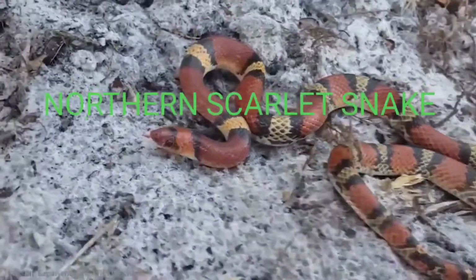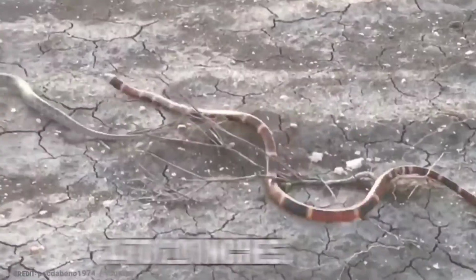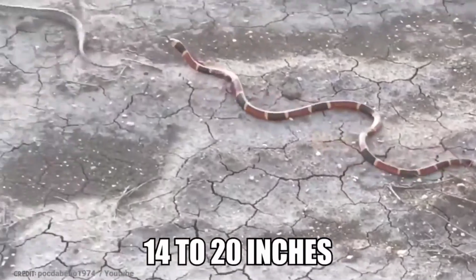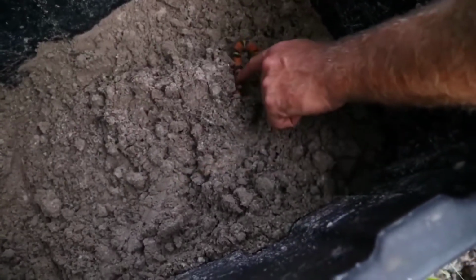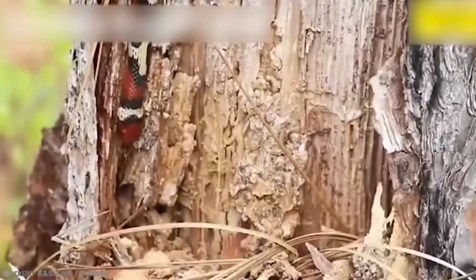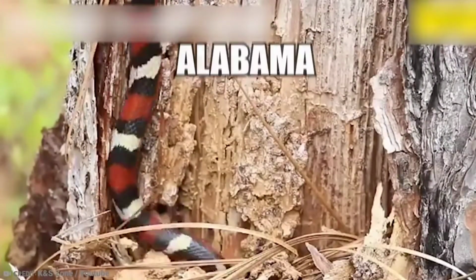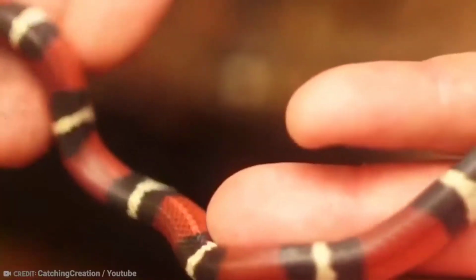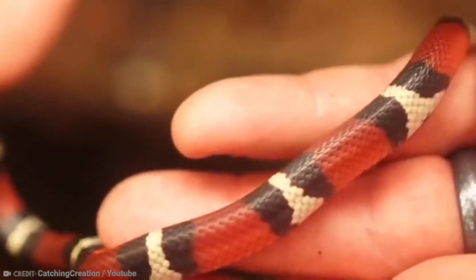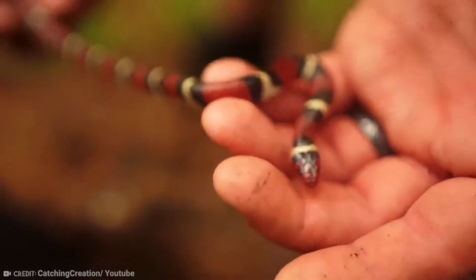Snakes are non-venomous and range in size from 14 to 20 inches long. Watch this. Look at this. Watch him disappear. They are one of 3 tricolored snakes found in Alabama and are often compared to the scarlet king snake, as both have red, yellow, and black colored bands. The other similarity being that their yellow bands don't make contact with the red ones.